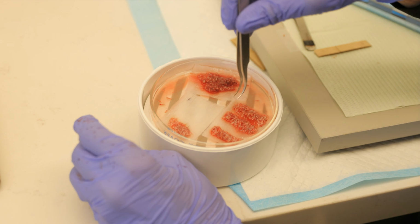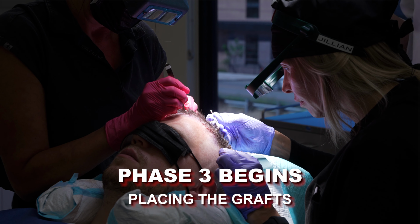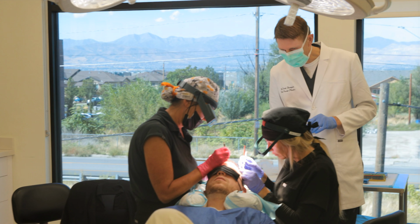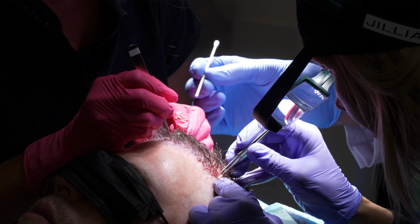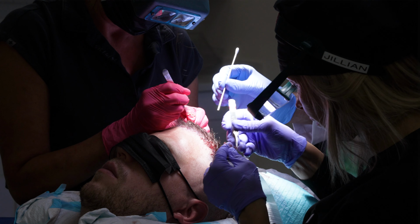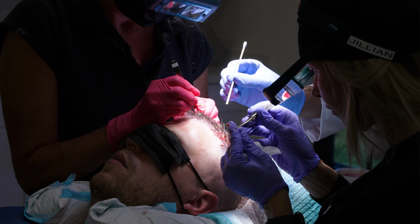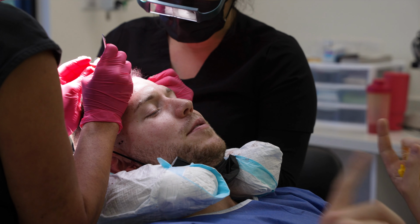Then the process of implanting the hairs into the top of the scalp begins, and how long this will take depends on how many grafts you request. Now we're on to the final phase of the procedure, which is what we call placement. Julie and Jillian are placing these grafts, and Julie's got a lot of grafts just sitting right here on her finger, and then she's just taking them one at a time and placing them into these little sites that I created earlier. This is the most relaxing part of the procedure. For me, not for them.